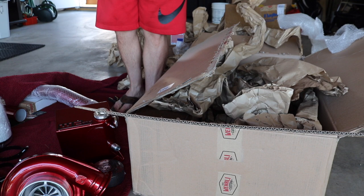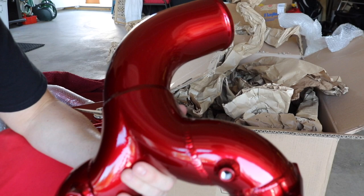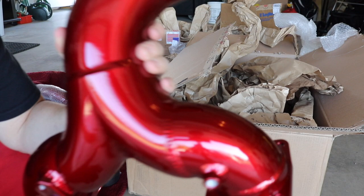Guys, check this out. Custom Y-bridge is finally here for the S400 kits. We've all been looking for this piece, and I'm very glad that I've got one of the firsts. So this is mint. Awesome. Thank you, guys.